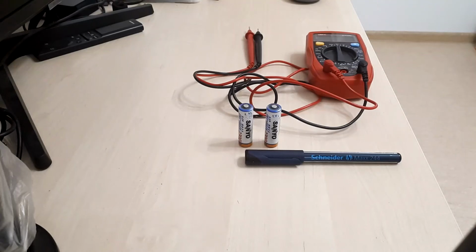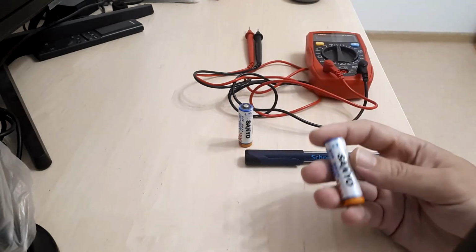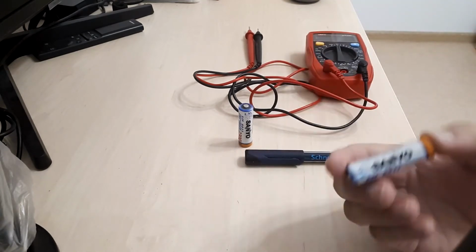Hello, today I will be showing you a rechargeable battery evaluation that I think will be interesting to some of you. Of course, just about everyone knows nickel metal hydride cells, but I think that few of them have been evaluated after so many years. First of all, let me tell you a bit about these batteries and how they were used. But first of all, about the manufacturer.